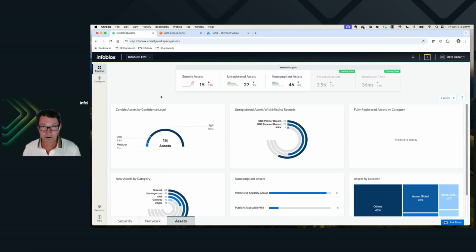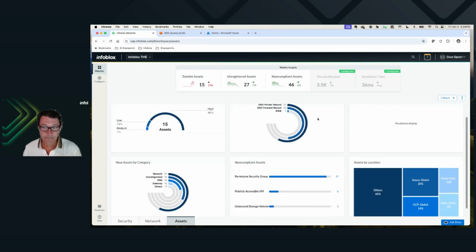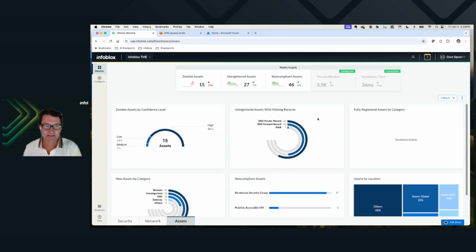Although I will point out from an IPAM standpoint that when we discover IP records that aren't represented in your IPAM, we are letting you know. If we find an IP address that doesn't have a DNS record associated with it, or an IP address that you don't have marked as having a DHCP lease, or a private or fixed address or a reservation, that means your IPAM is not accurate, and we're giving that information right up front. There's a lot more about that when we get to asset insights, but I did want to mention that we're keeping IPAM up to date in this regard.